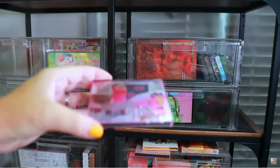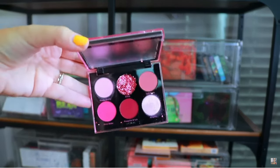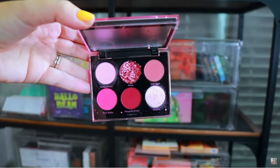Honestly, I don't remember what this palette's called. Now or Never? I think that's what it's called. I honestly don't know, but they did discontinue this. And again, I was not a fan of the press glitter, but I'm still glad I have it.